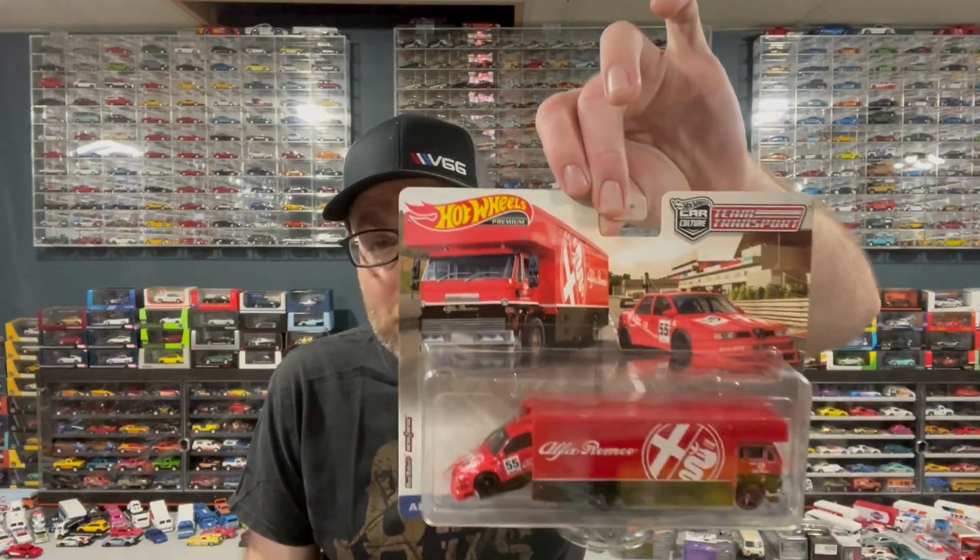Actually, thinking back at Team Transport Hot Wheels, I should probably figure out what I'm missing to have the complete collection. Because I'm probably not missing much. But there are a few I can think of. There's some Legends Tour ones I'm missing. I mean, there's some major ones like the Supreme one. I mean, come on. I don't have that.